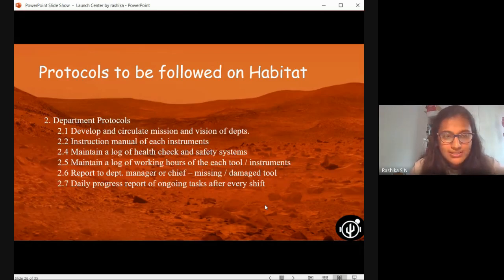Department protocols: this is to be designed by the department manager and then approved by the commander, which shall have circulation in all the centers and the interdepartments as well. They circulate the mission and vision of their respective departments and the instructional manual of each instrument concerning their departments and how to use it.